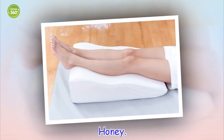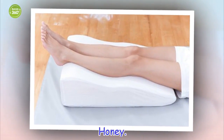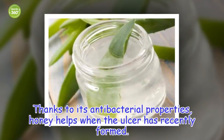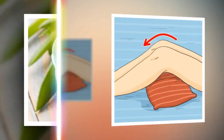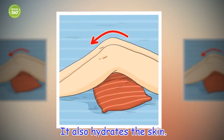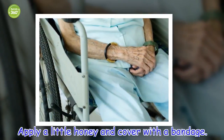Honey. Thanks to its antibacterial properties, honey helps when the ulcer has recently formed. It also hydrates the skin. Apply a little honey and cover with a bandage.